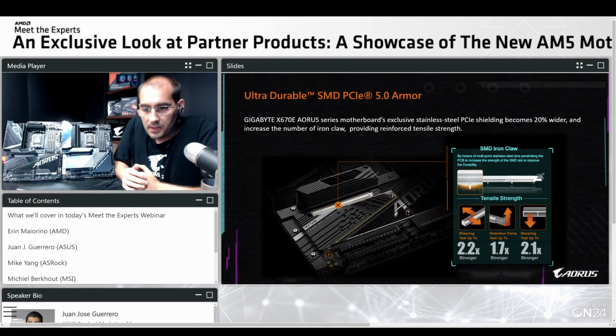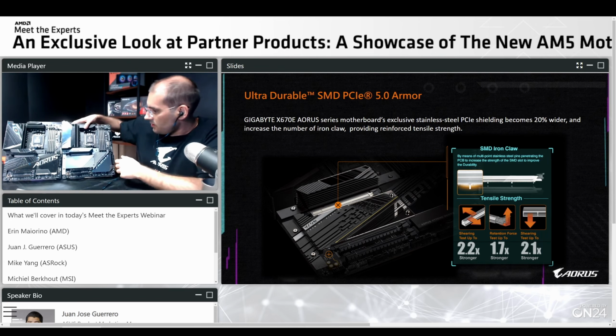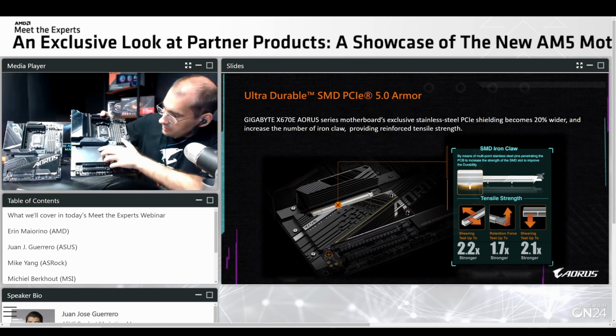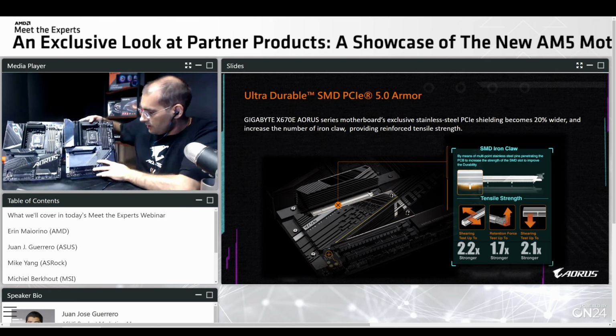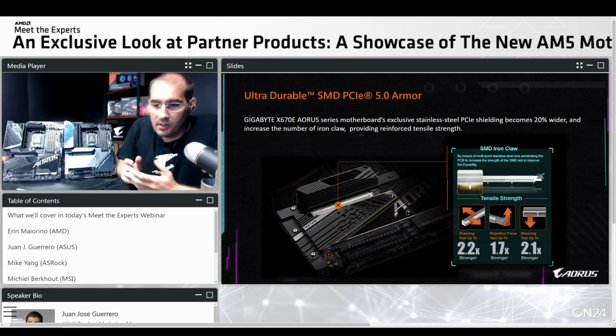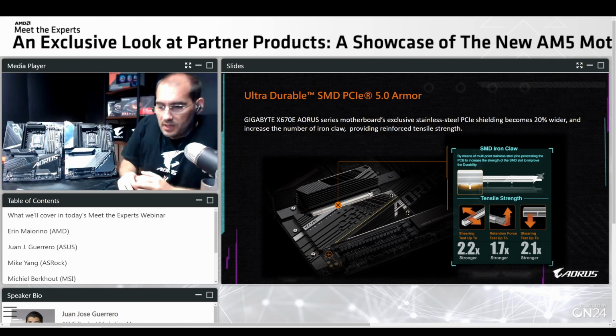On Gigabyte X670E Aorus series motherboards, we have the exclusive stainless steel PCIe shielding, which becomes 20% wider and increases the number of iron claws, providing reinforced tensile strength. Actually, next to me, I can show you that on the Master motherboard I have here. So we're talking about the PCI slot. You can see it's wider. The graphics cards lately become bigger, heavier. So this way, you don't have any fear of breaking the PCI slot or damaging any component around that area.